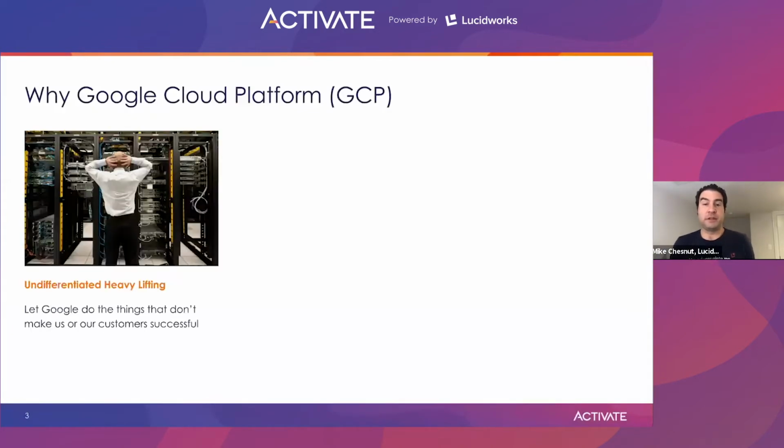By using the cloud in general, GCP in particular, we get a lot of benefits. The main one is we get to avoid the undifferentiated heavy lifting that doesn't impact our customer success. What they come to us for is to provide a fantastic search and data discovery experience. Nobody cares if we're good at racking servers and connecting network and power cables to them. So we get ourselves out of that business. We don't have to focus on it. We can focus on what matters to our customers.